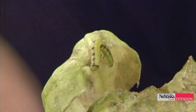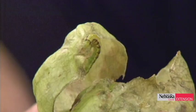So apparently the client described this as going from one tomatillo to another, just kind of dining a little bit and then moving on to another. So they're creating this unsightly damage, and now it's going to be a delay before a good number of jars of green salsa can be made up with this. So what do you do about it?